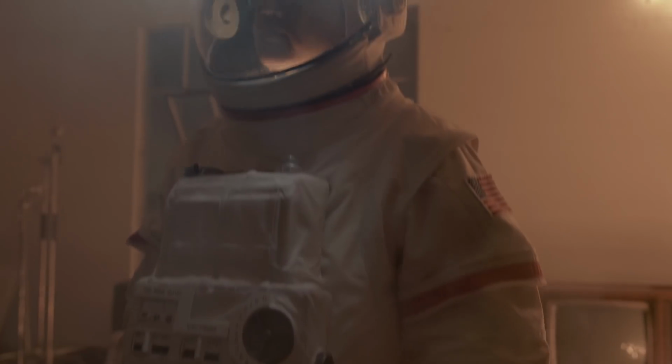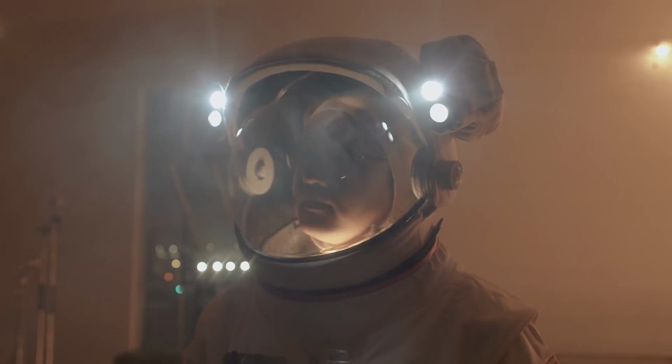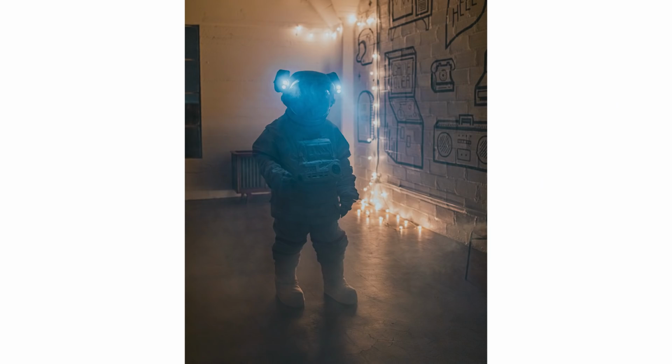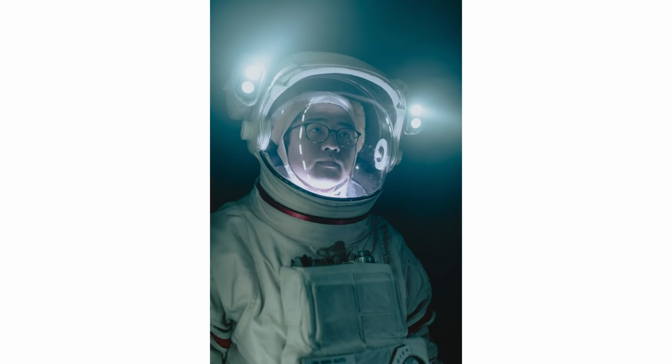But I think that the studio part was my favorite. Yeah, we got the fog machine running, which kind of made him look like he's exploring this darkness. And yeah, like a planet. Mm-hmm. Yeah, so that was really cool.